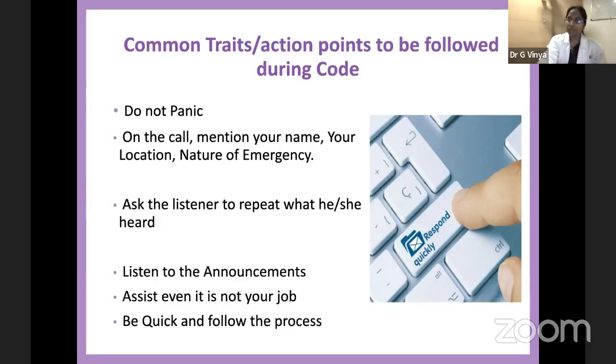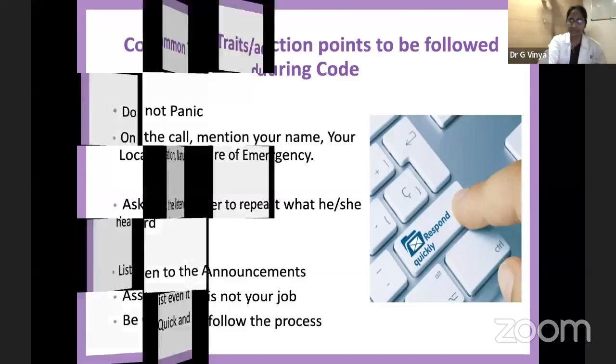Ask the listener to repeat what he or she heard. Once I tell the information, I should be clear that the person on the phone has understood correctly what code needs to be announced. So to make sure, I have to ask the person to repeat. Listen to the announcements. Whenever the codes are announced in the PA system, we should be listening carefully. Assist even if it is not your job, because it's an emergency code. Be quick and follow the process of the specific code instructions.